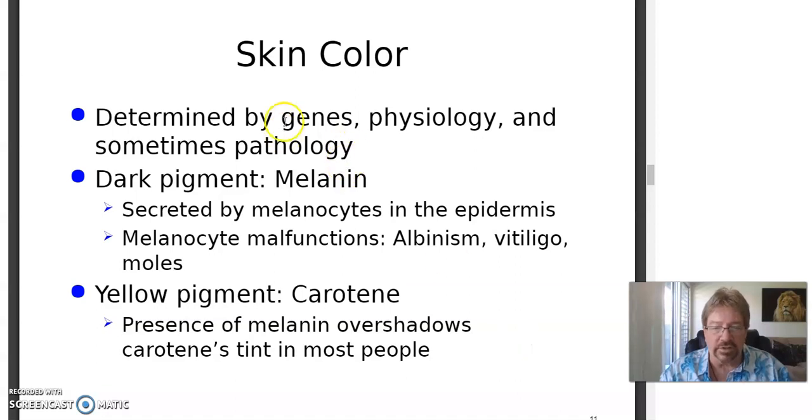Skin color is determined by genes, physiology, and sometimes pathology. What do you mean? Well, there's President Kennedy, John F. Kennedy, who had Addison's disease, which is an adrenal insufficiency, which you'll learn about later. But he had that, and it causes you to have a bronze skin. And it looks healthy. In fact, the press used to report on how John F. Kennedy looks so vibrant and dynamic with his tan. It was actually because he had Addison's disease.